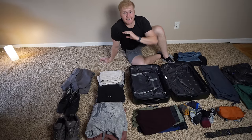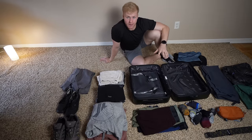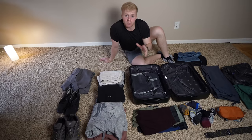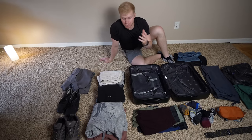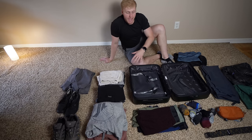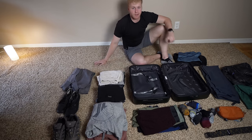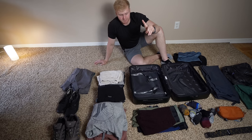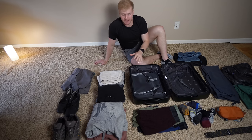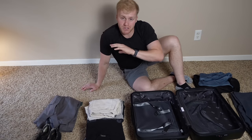Two, that is the easiest way to overpack. When you lay everything out, it's super easy to see what you have, what you don't have, what you have too much of, what you don't have enough of. And I call this here my first draft. And as we know, the first draft is never good. And the same goes with packing. Your first draft is never your best draft. So I call this my first draft.